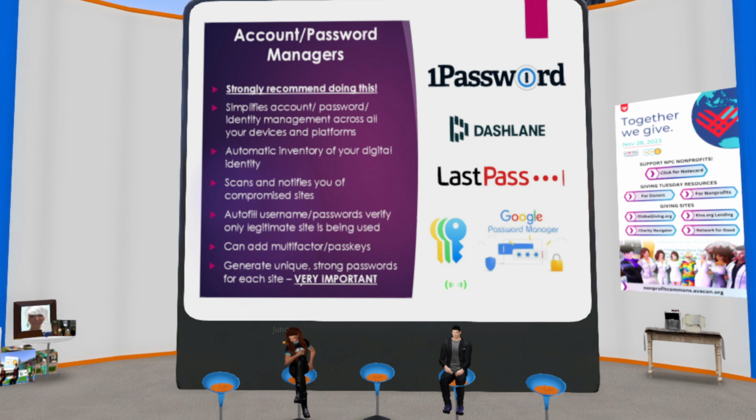But I did want to just again mention this autofill of usernames and passwords. Verifying the site is a great protection from you accidentally providing your credentials to an imposter site. So it is a very useful feature. In addition, password managers can do additional levels of security beyond users and passwords that include things like multi-factor authentication or passkeys, both of which we're going to talk about in a minute or two. And lastly, they allow you to easily generate unique, lengthy, strong passwords for each site.